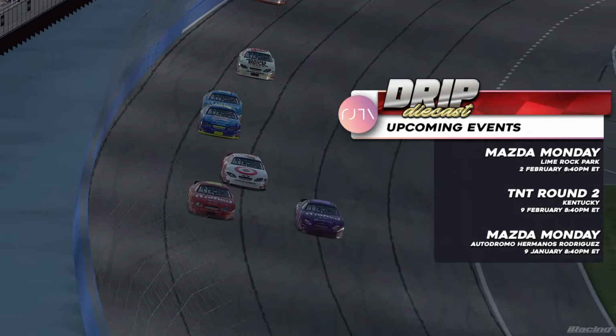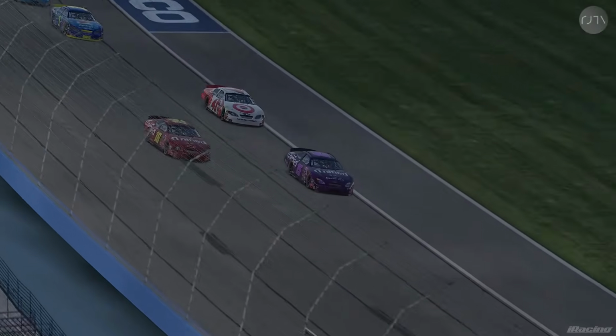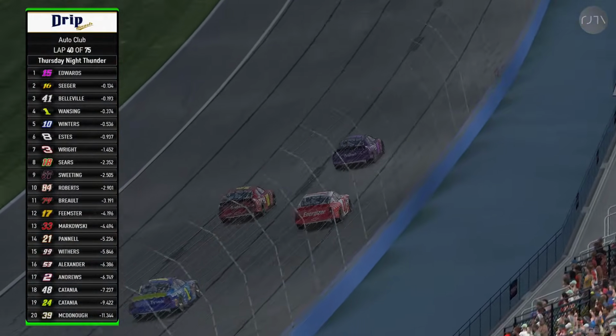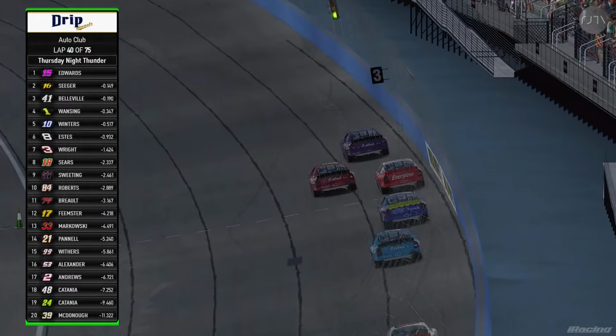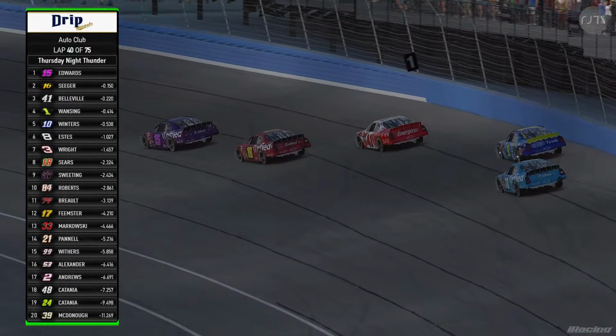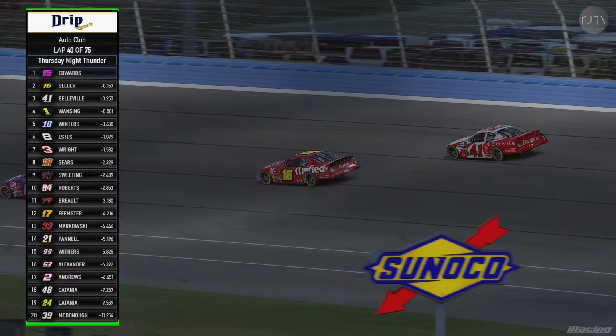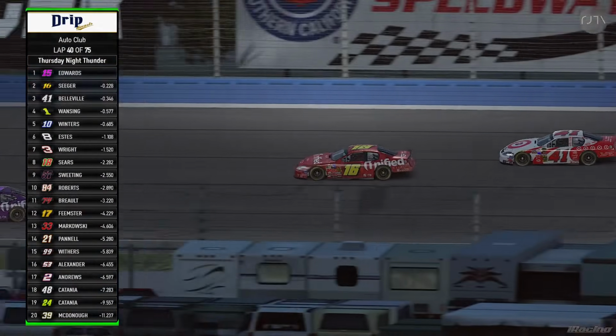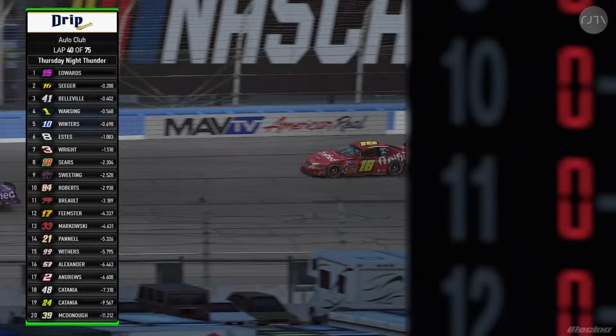How about the leaders trying to get a break from racing? Matt Seeger with a huge tail slide out of turn number 4. Noah Belleville finds the opportunity, and he uses that draft. Seeger will pinch Noah Belleville on the outside and stunt his entrance into turn number 1. 15, 16, 41, your top 3.